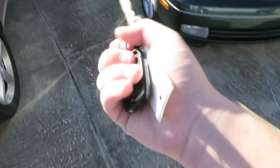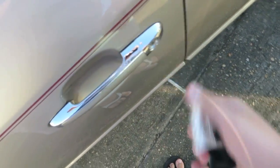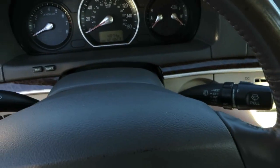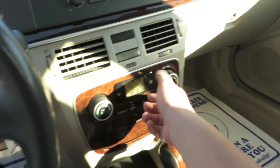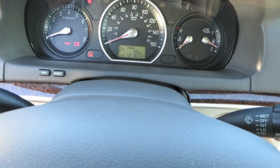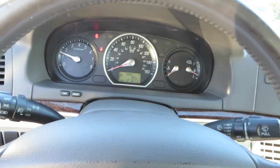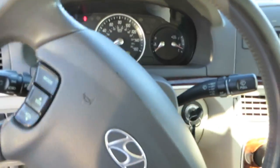Now a Hyundai Sonata. It does have a remote, just needs a battery. It's a pretty loaded Sonata. Tan leather. This one's got 121,000 miles on it. Starts up just perfectly. Good leather on the steering wheel.